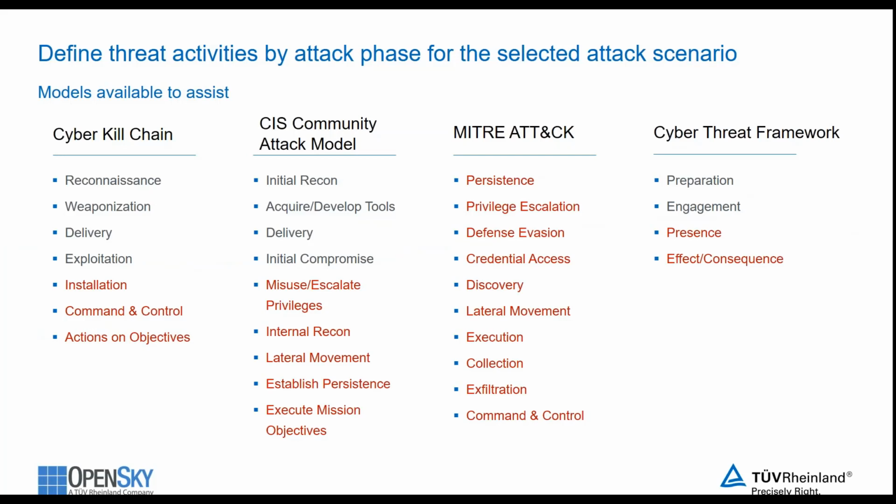And there's a lot of models available to assist us with this. The best way that we can do it is to define the threat activities by attack phase and break it down a little bit, so we can look at different models that we might want to leverage to talk about the phases of the attack and the different activities that would occur. So cyber kill chain's one of them. You can see the different phases here.